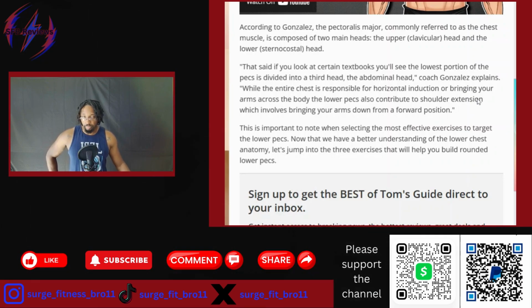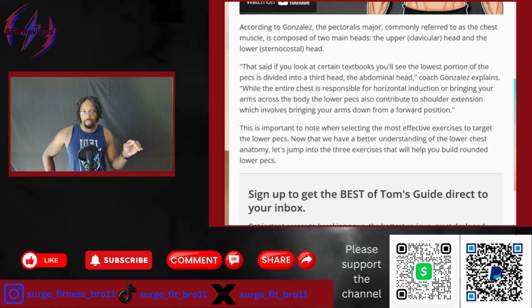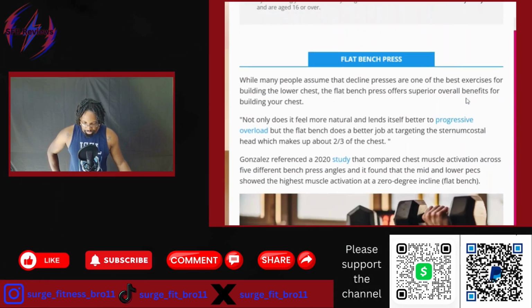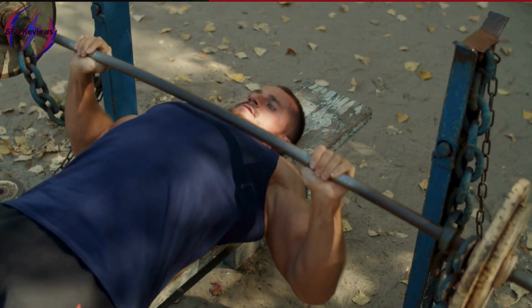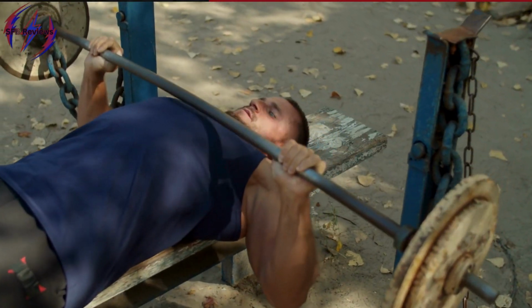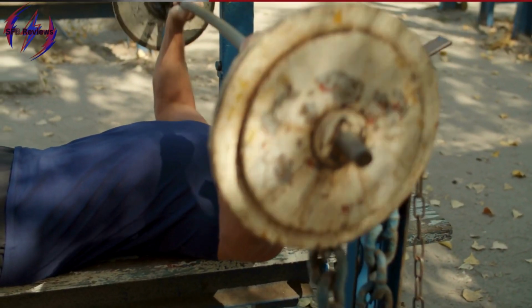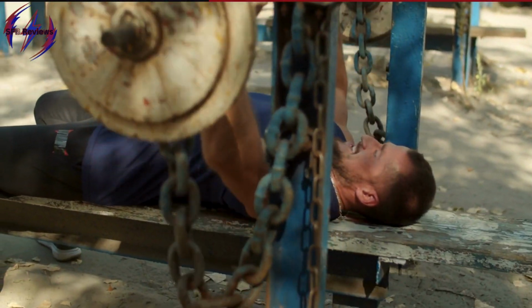So before I read each one, I'm probably going to go through the names, then read the section after I name all 3. Flat bench press. I did say one was bench press. So before I read it, what's the next one? Bench pullovers. Now that I think about it, dumbbell pullovers to a degree do.